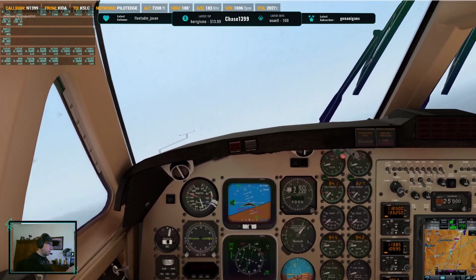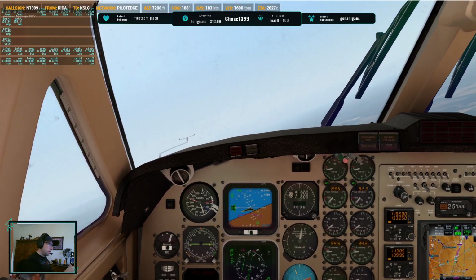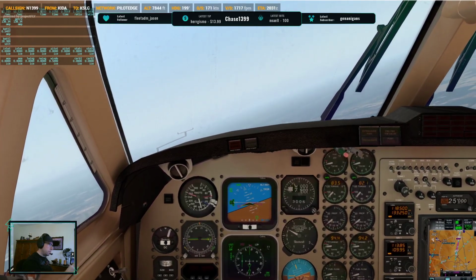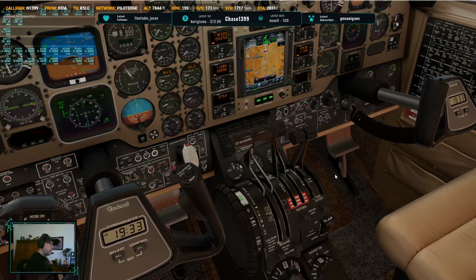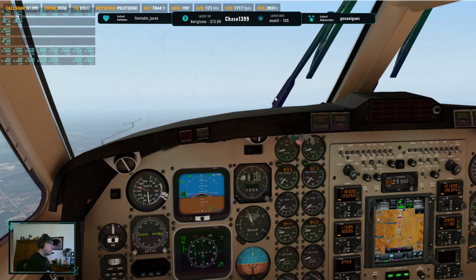All right, so now we're going to get my heading bug set. Autopilot on. Gear is up, flaps are up. We're going to go to climb mode. I'm going to switch to departure.